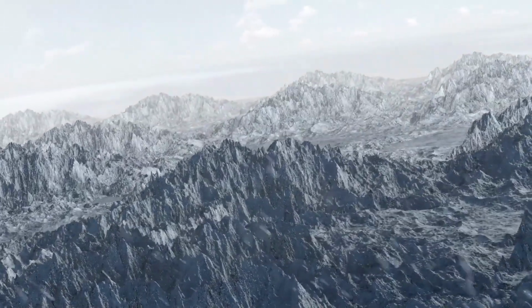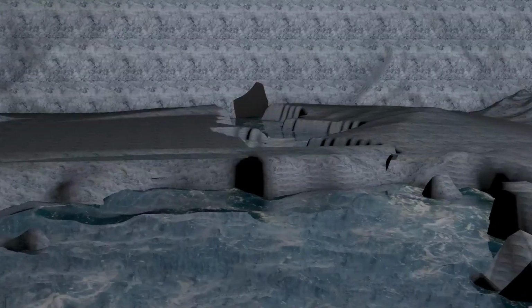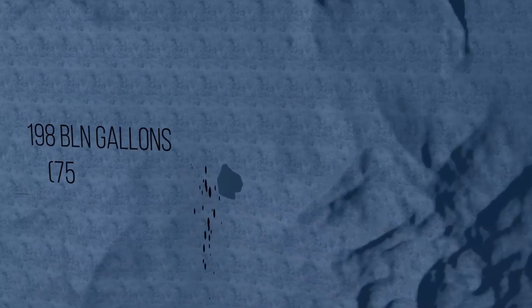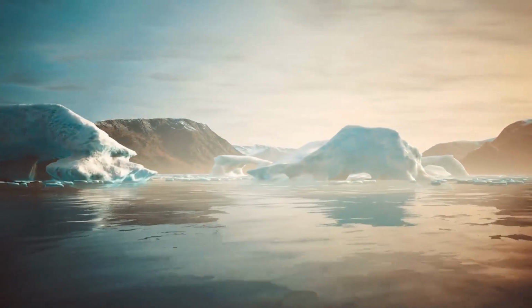But where do they drain? The ocean, of course, and it drains a lot. A recent study, co-authored by Fricker, found that the drainage of one lake flushed as much as 198 billion gallons into the ocean in only 3 days. Countless mysteries about how nature works are still waiting to be solved.